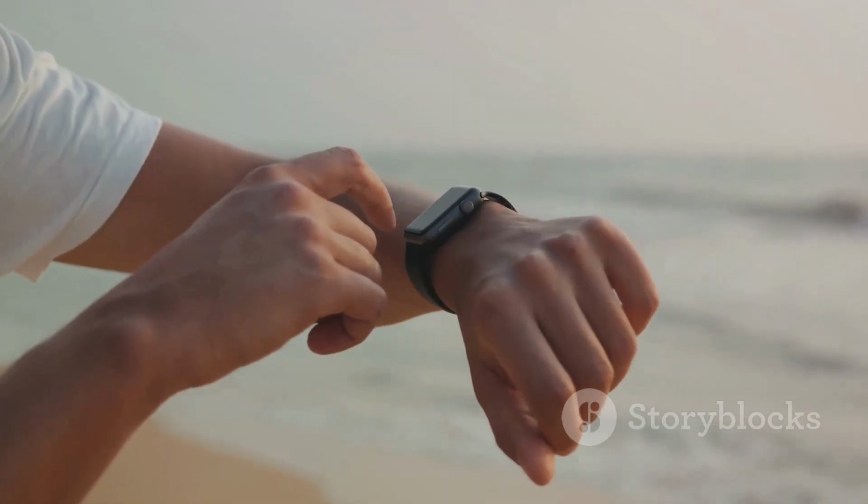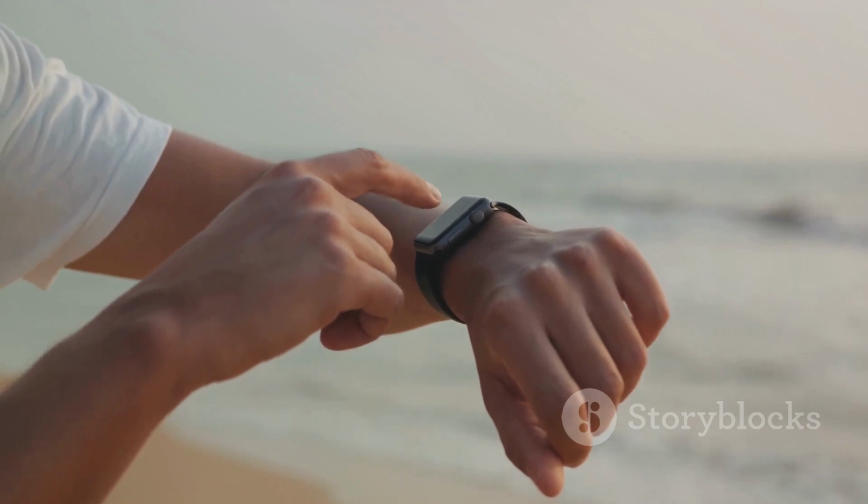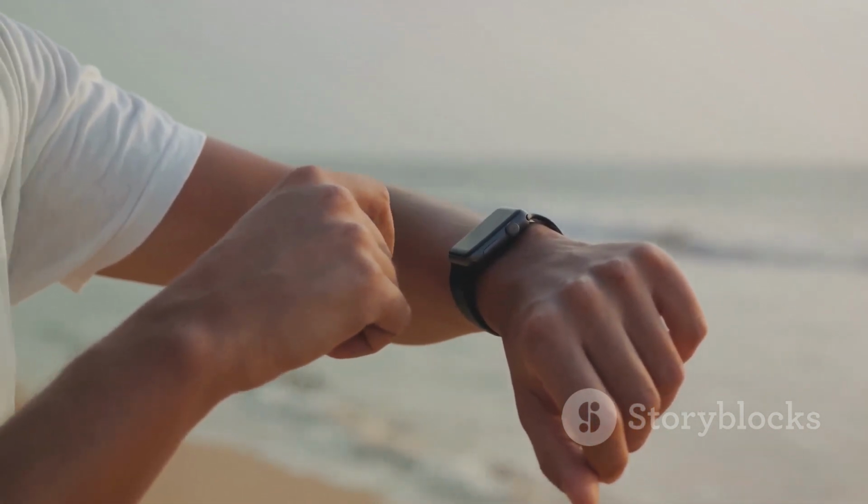In conclusion, each of these smartwatches brings something unique to the table. It all boils down to your preferences, needs, and budget. Whether you prioritize fitness tracking, smart features, or a balance of both, there is a smartwatch out there for you.